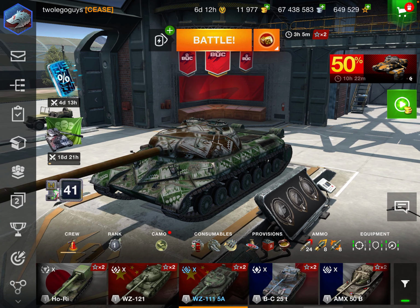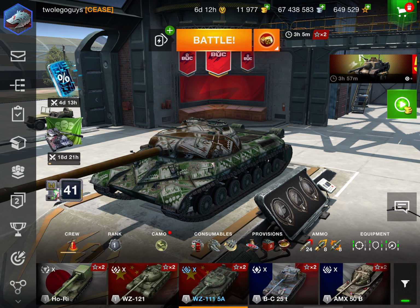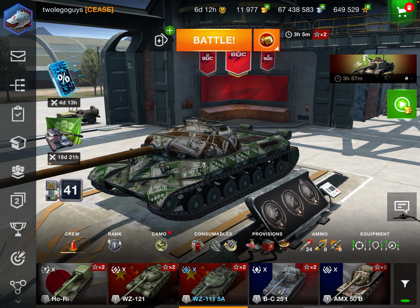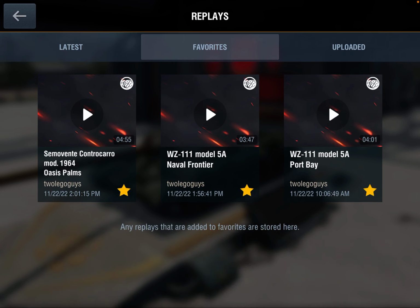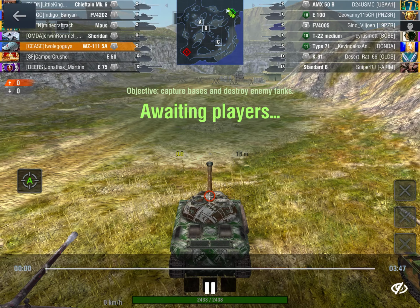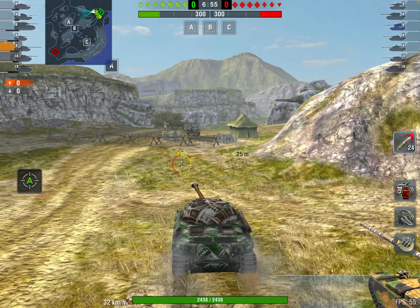In today's video we're talking about the WZ-111-5A. Now this is a tier 10 Chinese collector tank and we're going to get into some replays of it here while we talk about it. So this tank is, in my opinion, a better IS-7. It's a very similar tank to the IS-7.